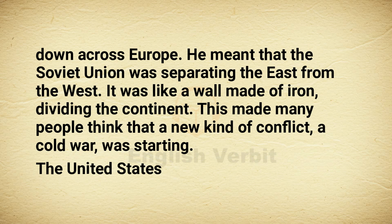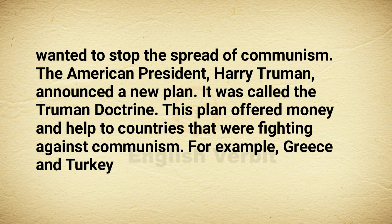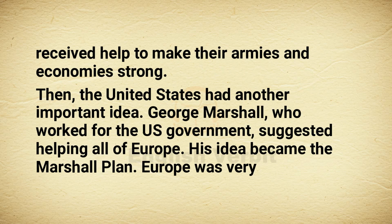The United States wanted to stop the spread of communism. The American president, Harry Truman, announced a new plan. It was called the Truman Doctrine. This plan offered money and help to countries that were fighting against communism. For example, Greece and Turkey received help to make their armies and economies strong.